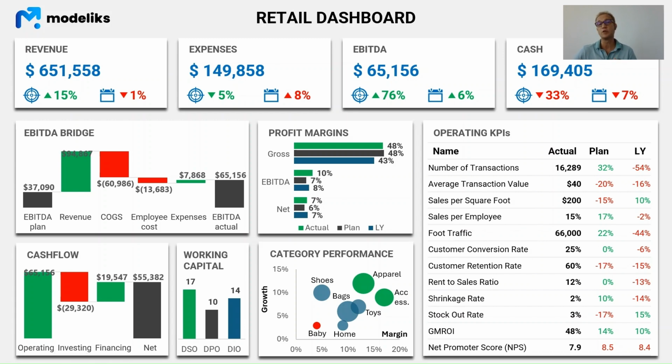We need to make sure that we keep improving our conversion rate, and we do that with a better offering, with a better service in our store. Customer retention rate: from the people that buy, what percent of them are existing customers, and are we able to keep our existing customers coming back to our store?